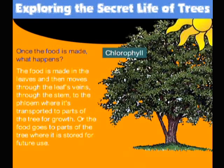Once the food is made, what happens? The food is made in the leaves and then moves through the leaves' veins through the stem to the phloem, where it's transported to parts of the tree for growth. Or the food goes to parts of the tree where it is stored for future use.